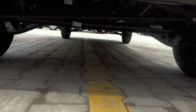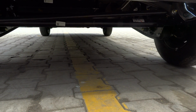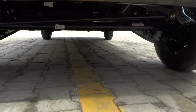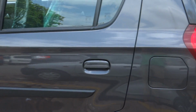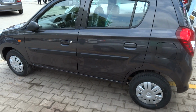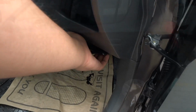The Alto 800 comes standard with the McPherson strut front suspension and a tri-link rigid axle rear suspension with front and rear coil springs, as well as gas pressurized shock absorbers. This vehicle has a length of 135 inches, a width of 59.6 inches, and a height of 58 inches, running on a 94.5-inch wheelbase. Total curb weight is about 1,532 pounds. Go ahead and pop the hood.